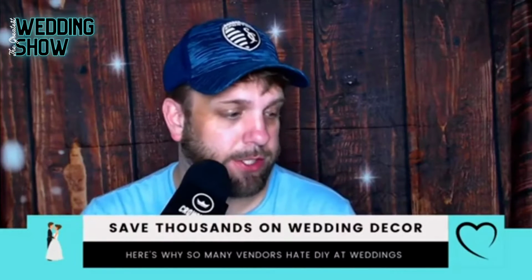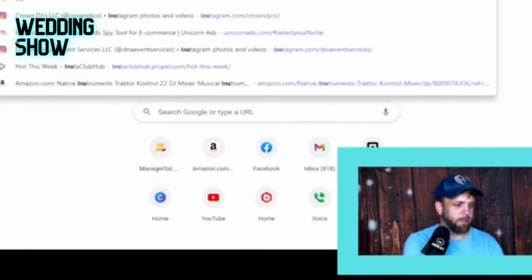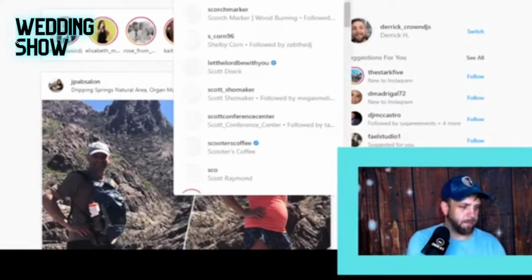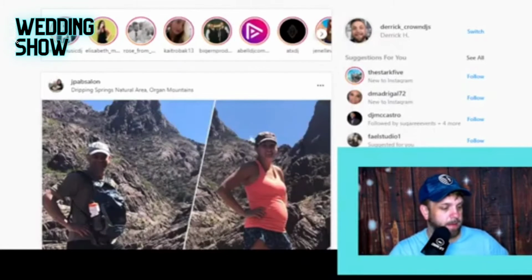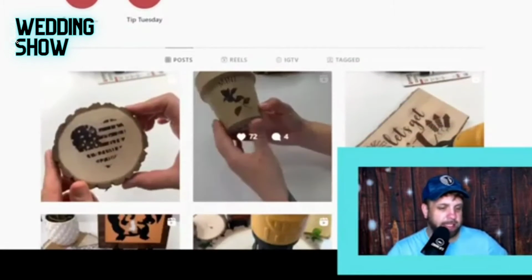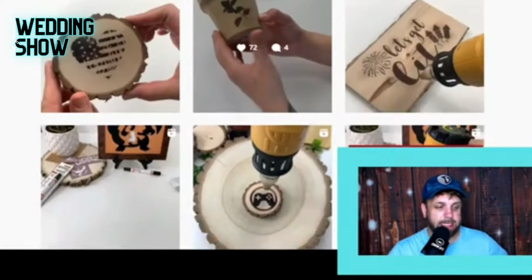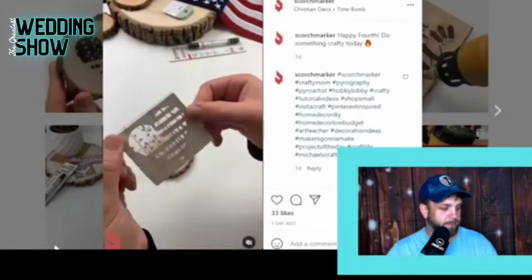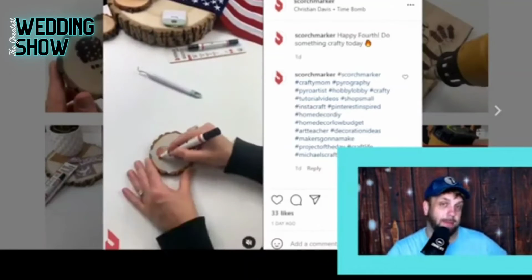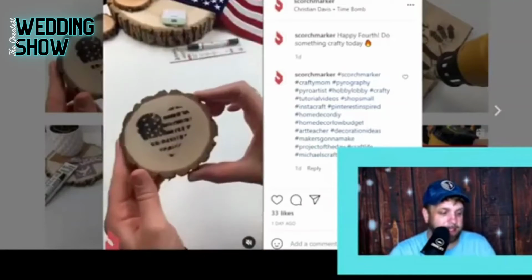One in particular, I'll just show you guys real fast, is Scorch Marker, okay? And they sell wood burning kits so that you can cut out a stencil using your Cricut and then trace your design onto wood. And when you're ready, you can take out a heat gun and burn the design into the wood. It's super cool. I haven't bought one yet, but I am going to get one. It's actually a lot cheaper than I thought it'd be, but I imagine that the marker runs out of ink super fast. But yeah, that's super cool.